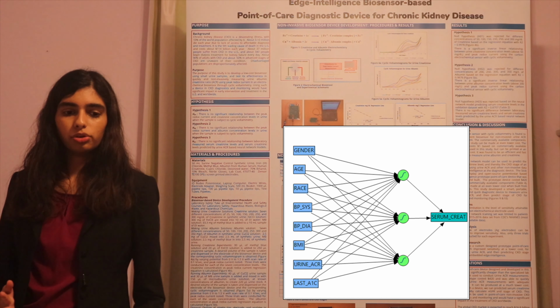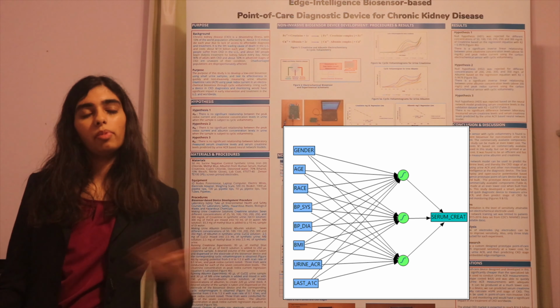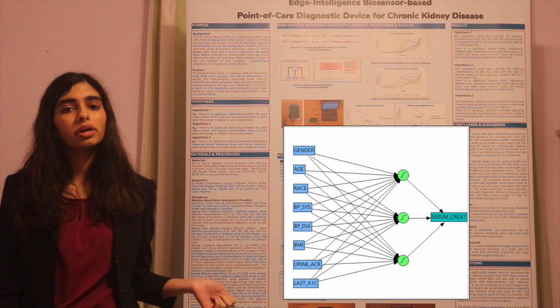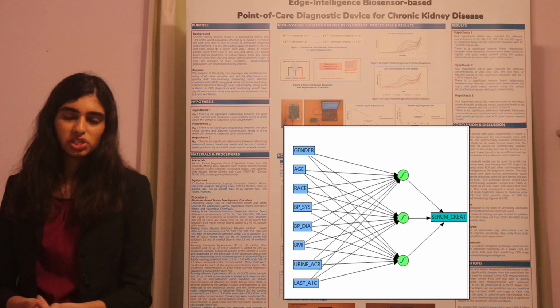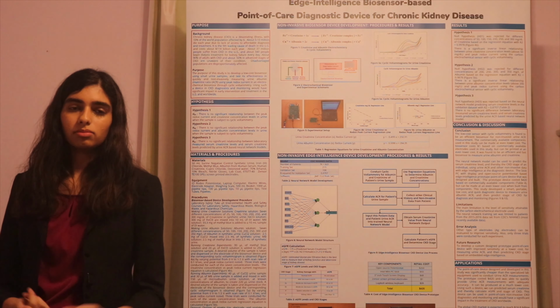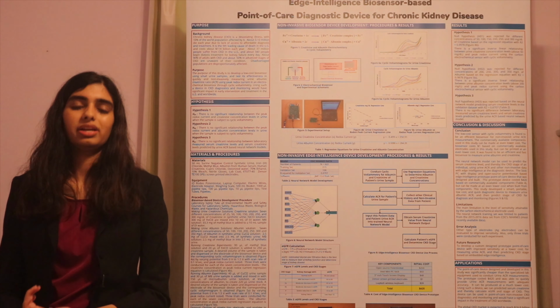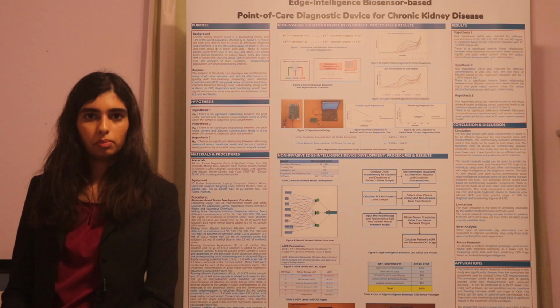This network uses both the urine ACR data, which would have been collected from the biosensor I mentioned in part 1, as well as other clinical and demographic data using the CDC's NHANES dataset. My neural network could accurately predict serum creatinine at an 87% accuracy.